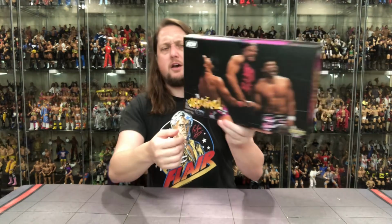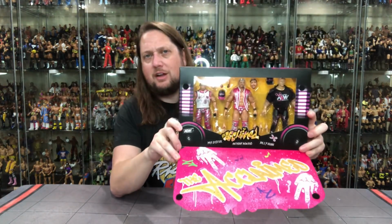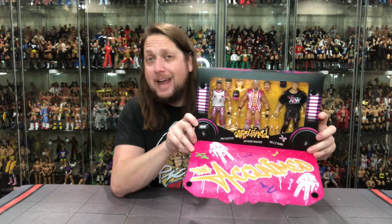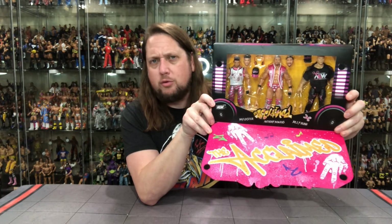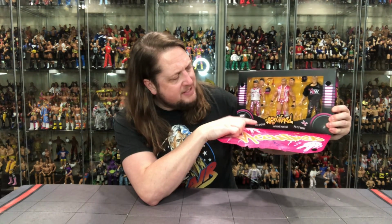But looking good back here as far as glamour shot goes. But then on the front, we get the power of Velcro. It's all about magnets and Velcro at the end of the day. And we do get that. You get the little airbrush down here, acclaimed, looking good. And then look at that. We got the whole bubble window there. Perfect if you're an autograph guy or gal, especially the gals out there. If you like a good autograph, you can get an autograph of all three of them on the front. Looking really good here. You got Max Caster, Anthony Bowens, and Billy Gunn.